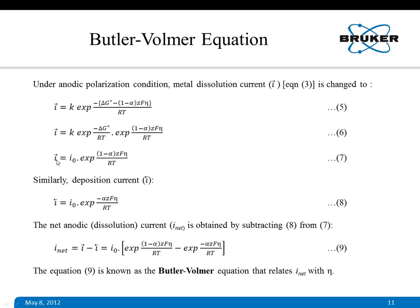If we simplify this, we get an expression for metal dissolution current, I0 exponential, and this. If we proceed similarly, we get an expression for deposition current, that is I deposition, as I0 exponential minus alpha Z F eta by RT. The net anodic current, which is flowing when it is anodically polarized, can be obtained from these two equations, 7 and 8, as I net, as this, which is expressed in equation 9. This equation is called the Butler-Volmer equation. And this Butler-Volmer equation basically expresses net current flowing through the circuit with overpotential eta.